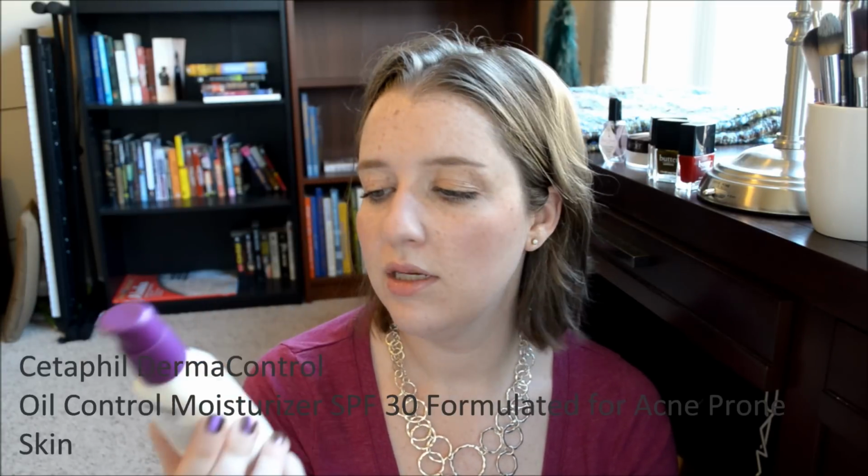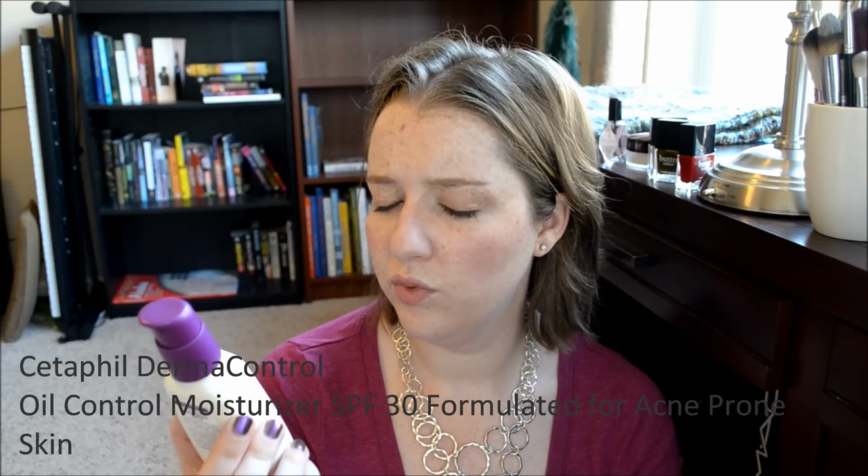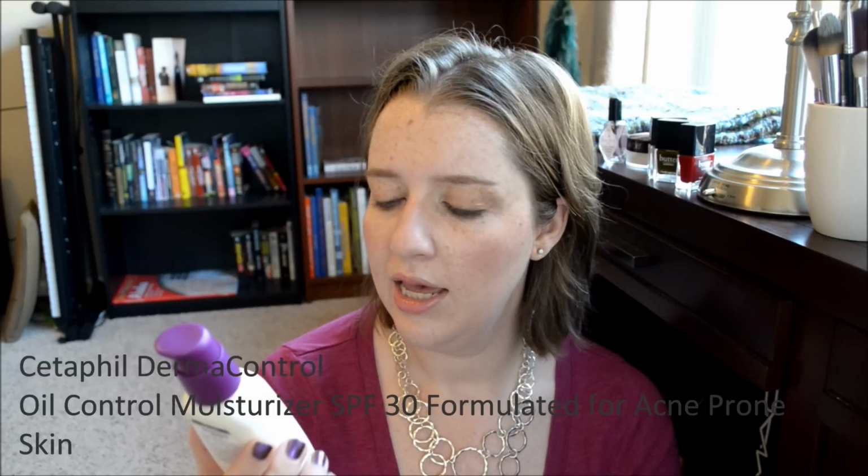And another, oh my goodness, I'm gonna save this combination because it's just too many combinations. I've been looking for a moisturizer that would help with the oiliness and would give me good SPF coverage. So I'm really happy so far with this Cetaphil. It's Dermacontrol, which I think is different than their regular line. And it says Oil Control Moisturizer with Broad Spectrum SPF 30, and it's formulated for acne-prone skin. So Oil Control plus SPF 30 plus being formulated for acne-prone skin is what totally sold me.